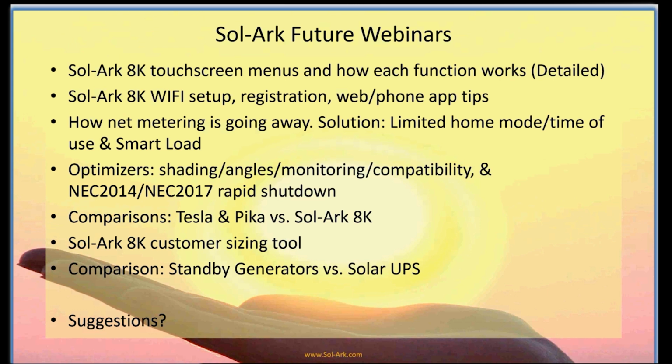Quick question, does the inverter allow for critical load prioritization? Okay, in terms of the critical loads on the 8K, we call those the UPS loads. The critical loads will always be powered. There is no prioritization; it will power them all. It is the smart load that is really prioritized, and it's just an optional load. We tend to put the big things on that.